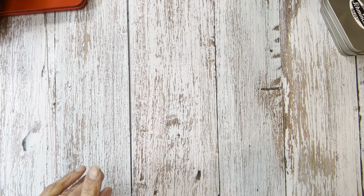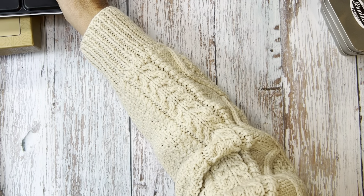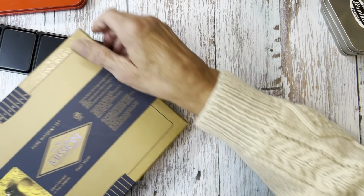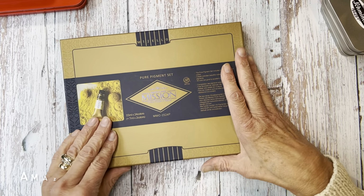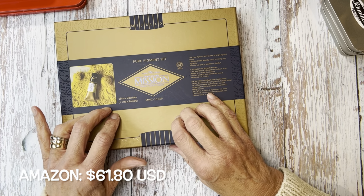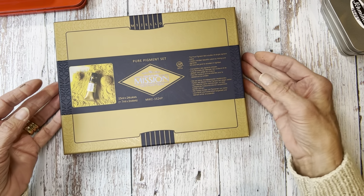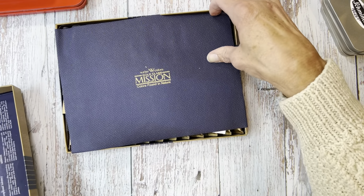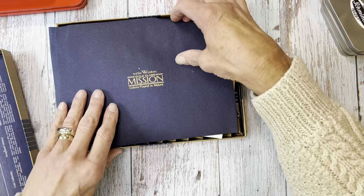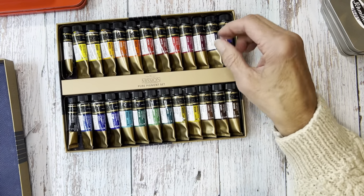If you're looking to start with a line of professional paints, again, something that is not going to break the bank, I recommend these Mission Gold Pure Pigment watercolors. This is a set that's been on sale on Amazon for a while. They're made by Mijello. It's a Korean company. There are full-size tubes, 15 milliliters, 24 colors, and they're all pure pigments. So it's beautifully packaged. I have enjoyed these paints. They're a pleasure to work with.